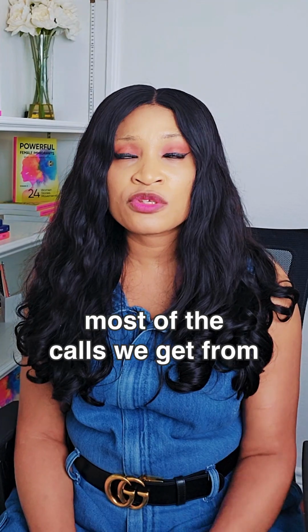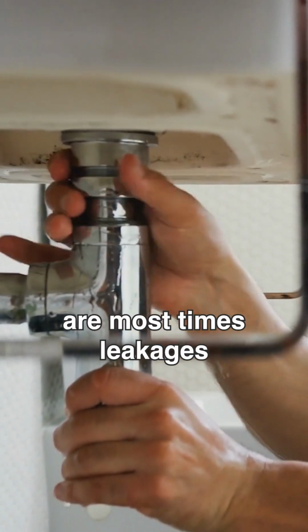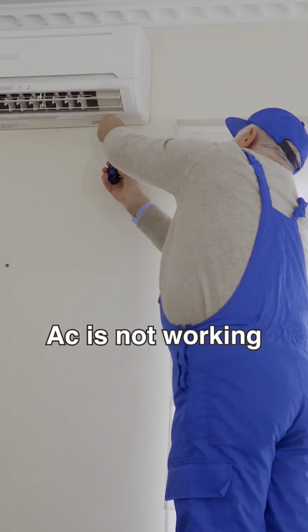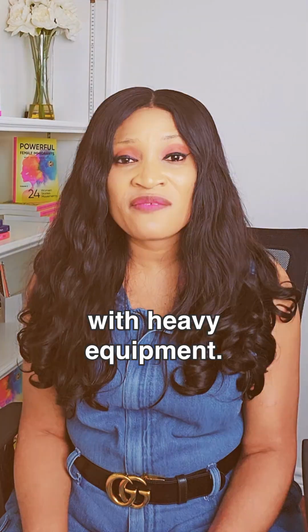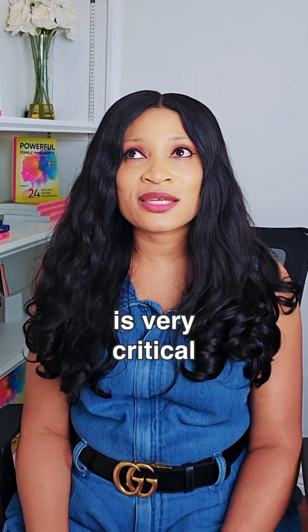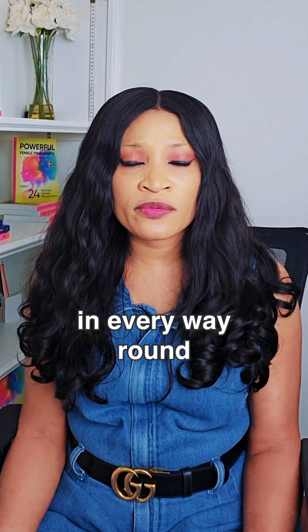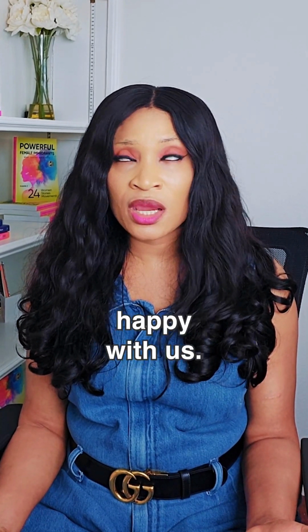If you've noticed, most of the calls we get from tenants for work orders are most times leakages, AC not working, no hot water, those things that have to do a lot with heavy equipment. So this shows us that preventive maintenance is very critical in every way around. It will help us save money. It will help keep our tenants very happy with us.